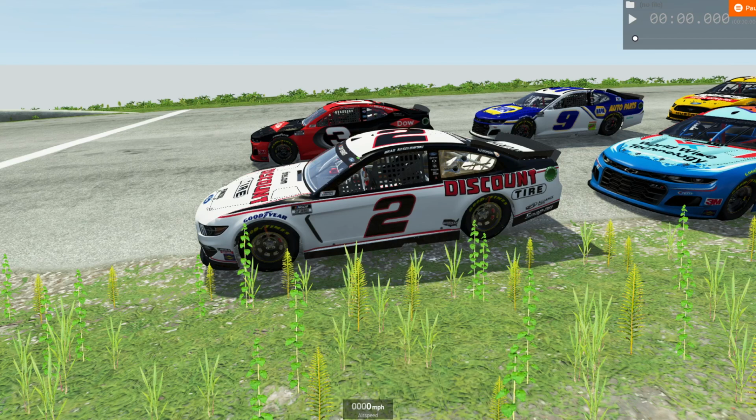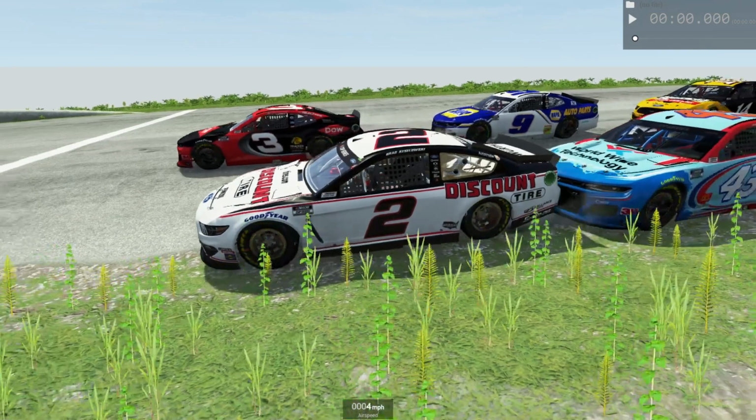These Ford cars are pretty prone to going way too fast down the hill, even though they're all running the same package. But the Ford cars are going way too fast down the hill, and then when they hit the jump, they end up going too fast and then flipping over. That's exactly what happened to Brad Keselowski the last race.